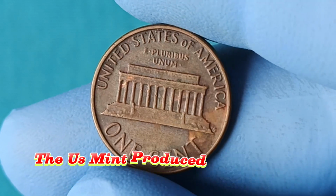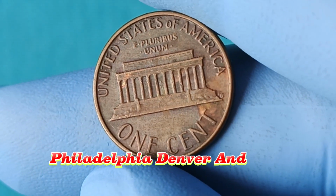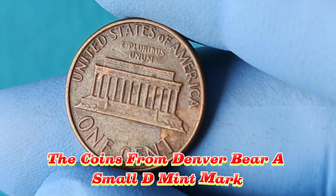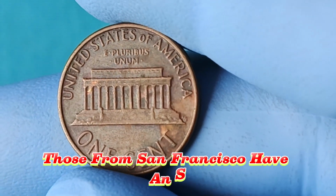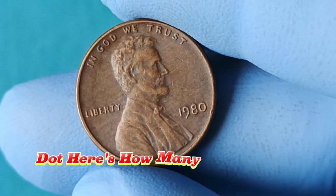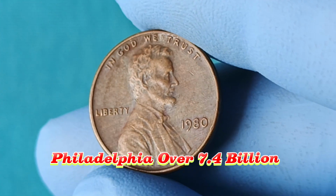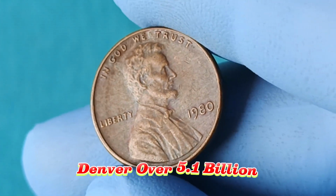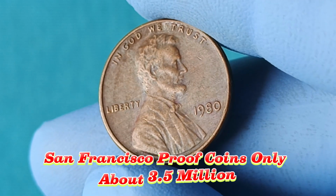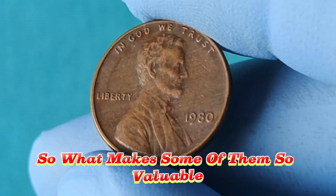The U.S. Mint produced these coins at 3 locations: Philadelphia, Denver, and San Francisco. The coins from Denver bear a small D mint mark, those from San Francisco have an S, and the Philadelphia coins have no mint mark at all. Here's how many were made in 1980. Philadelphia, over 7.4 billion coins. Denver, over 5.1 billion. San Francisco, proof coins only, about 3.5 million. That's a lot of pennies, so what makes some of them so valuable?